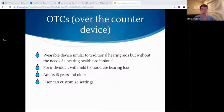Congress actually passed a law that would have the FDA start to regulate these over-the-counter devices. They're going to be for individuals with a mild to moderate hearing loss, and they have to be for adults over the age of 18. But what they'll allow is for somebody to have access to a hearing device without the need of visiting, say, an audiologist or a hearing health professional first. I think this will be really useful for breaking that barrier to entry for individuals with hearing loss, and hopefully bringing down the price of hearing aids in general to make it more accessible. This will be, I think, a really exciting thing to see.